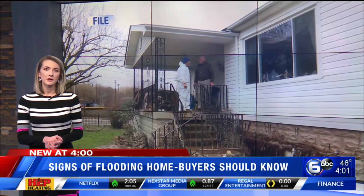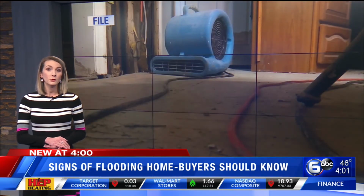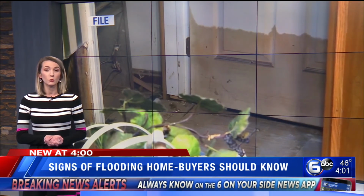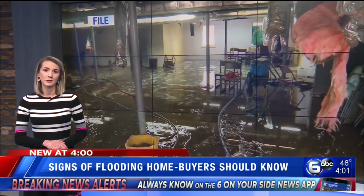When those problems happen, the seller needs to get that taken care of before they go to transfer the property. It's going to be disclosed. It's going to come up in a home inspection, so you might as well go ahead and get it done right and call a professional to come in. The realtors tell me sellers are required to disclose any flooding or foundation issues to their realtor or buyer. The buyer could file a lawsuit if they believe it wasn't disclosed, but the realtors say that can be hard to prove. Lori?